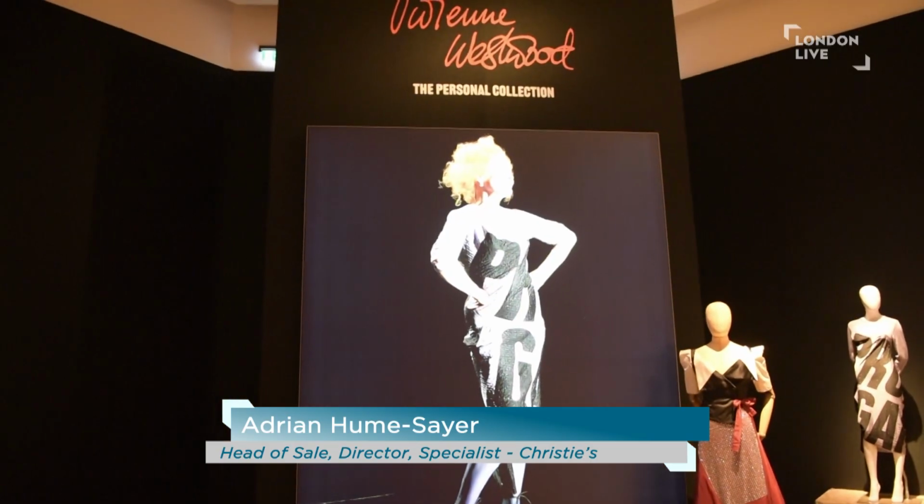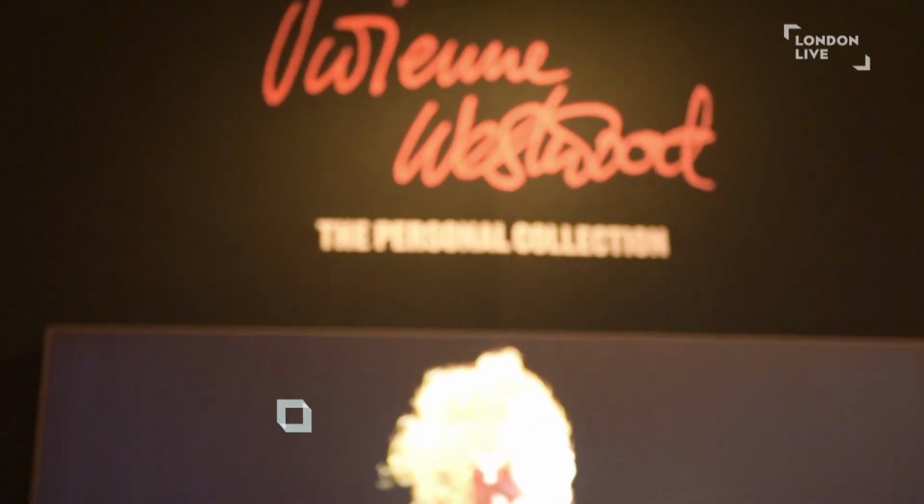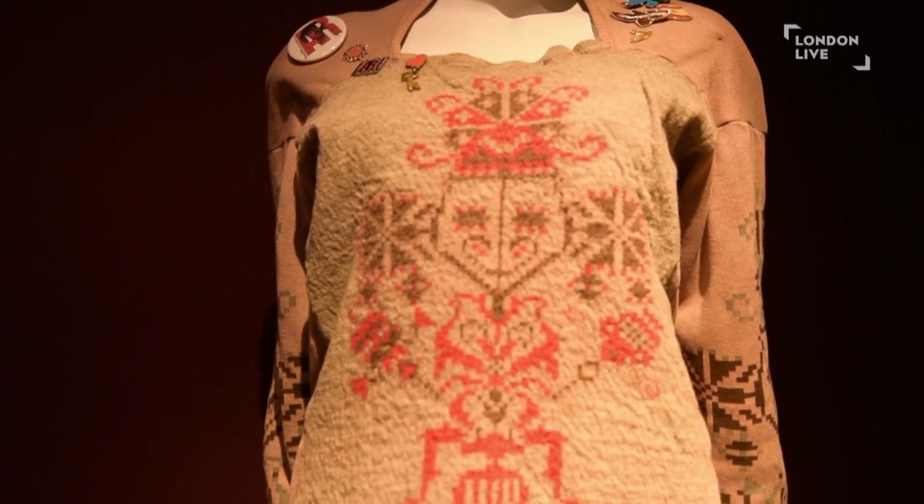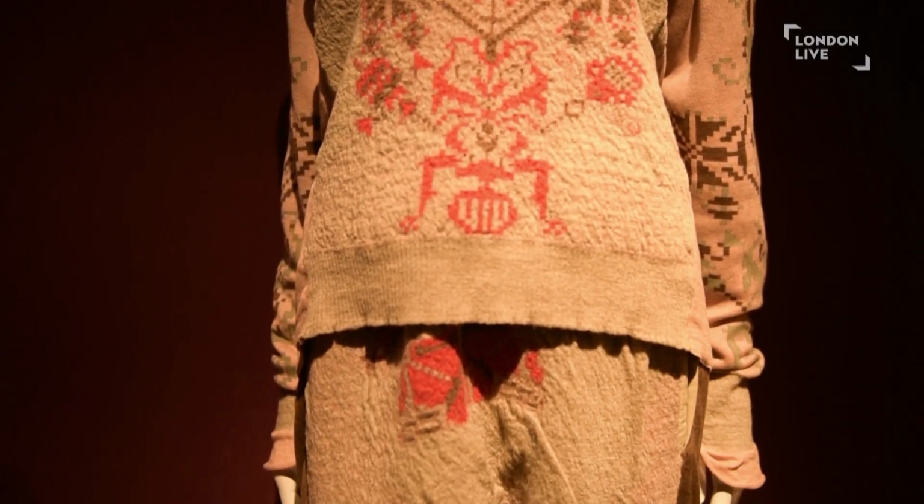What we've got for sale is Vivienne's personal wardrobe, her own collection. These are the clothes by Westwood for Westwood that she wore throughout the last 40 years of her life. It's a microcosm of her solo career, but it's also a wonderful opportunity. It's the first time all of these clothes have ever been exhibited together. They'll never be exhibited together again.